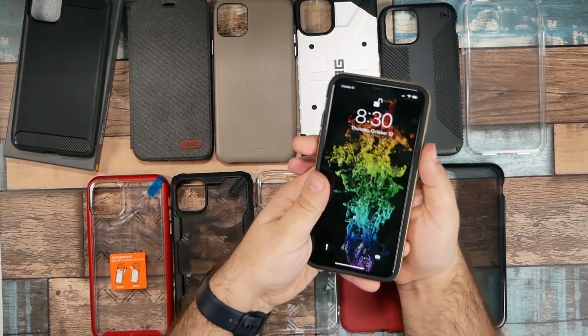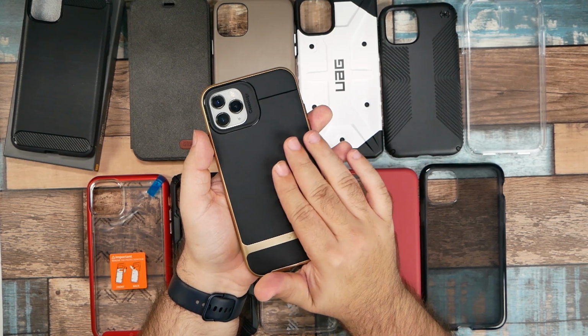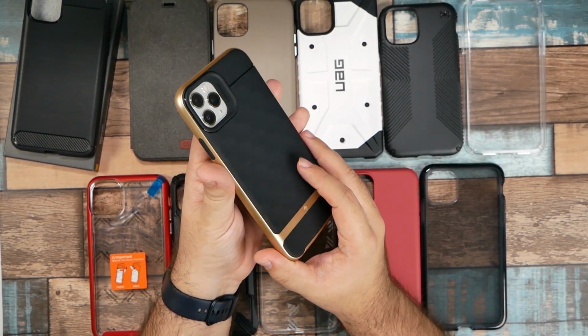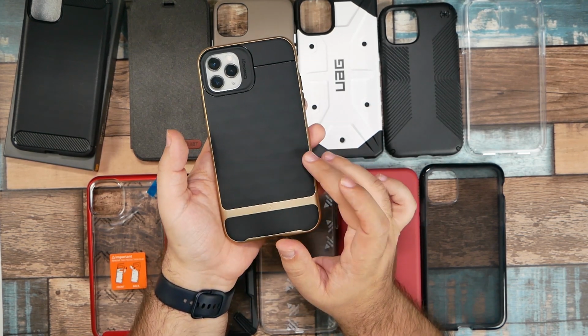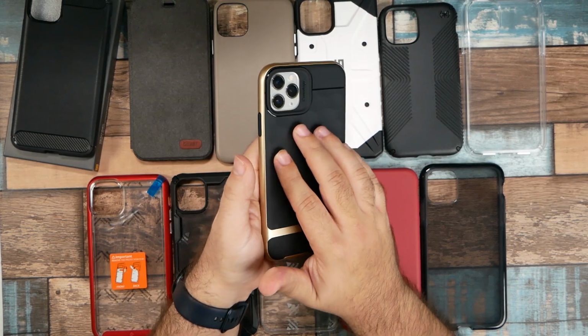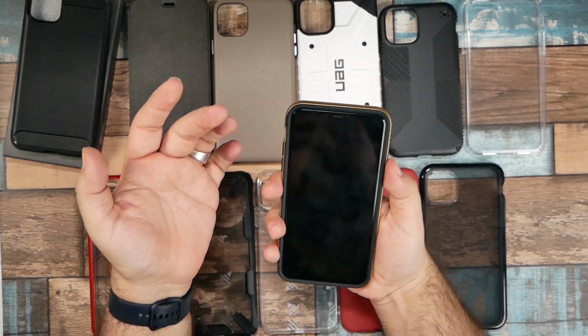Yeah, so it has a really good texture on the back, feel-wise, so I really like that. And I just love this two-tone. They have lots of different colors. I like the black and gold, I like the black and red, there are just certain combinations that really feel good. And this grip, because of this honeycomb texture, just feels great as well.